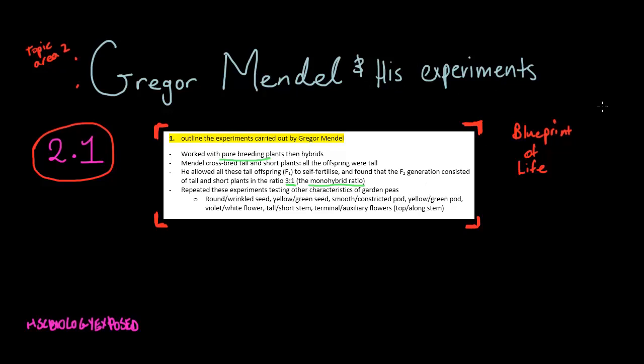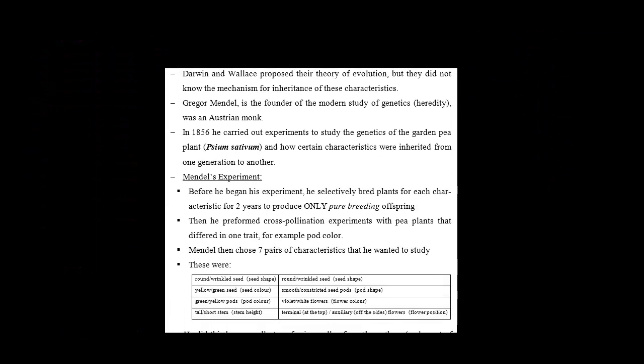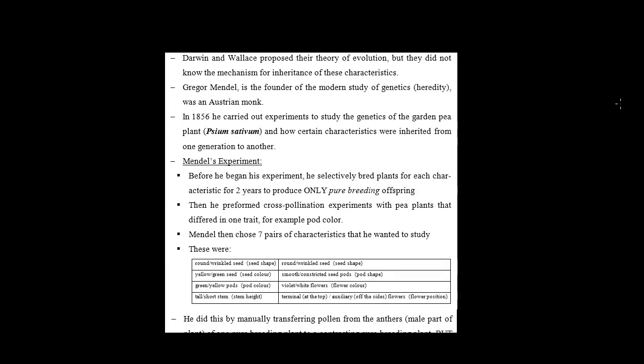But going on, let's go into even more detail. I know this is only an outline question, but if you know more about it, the rest of the syllabus and the rest of this topic area 2 will be much easier to understand. Okay, so what actually happened? Darwin and Wallace proposed their theory of evolution, but they had no clue about the mechanism for inheritance of these characteristics. Gregor Mendel, as I said before, is considered the founder of the modern study of genetics, which is also known as heredity, and he was an Austrian monk.